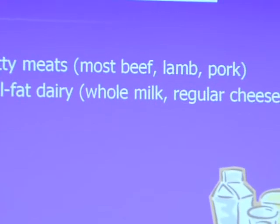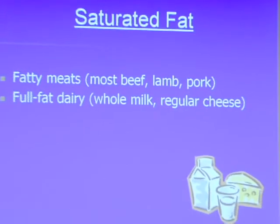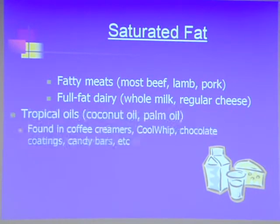So 1% or fat-free milk, fat-free sour cream, or using fat-free plain yogurt instead of sour cream. So making switches to decrease the saturated fat.